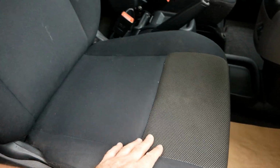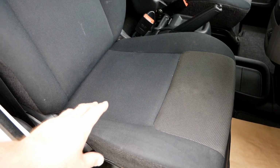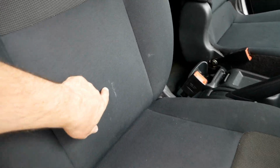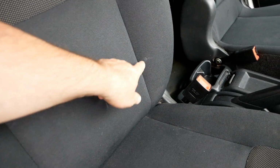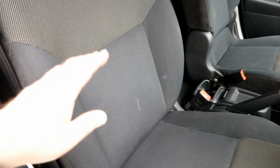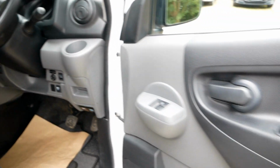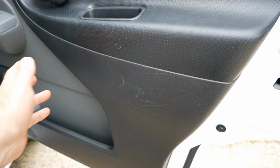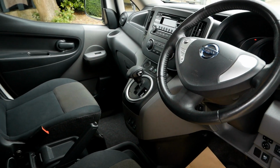So they do tend to have more seat wear in an E-NV200 than the other electric vans. But yeah, very clean and tidy. There's just a couple of marks here which didn't shampoo out, and that's because it's paint or something like that on there. But yeah, the rest is all very clean and tidy. Few minor scratches there on the door card, but you know, you really wouldn't worry about that. But yeah, the rest of it is all very good.